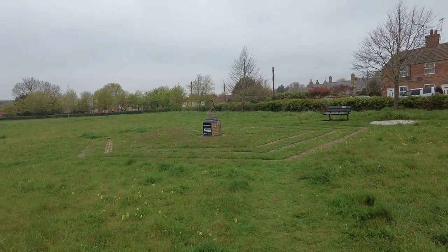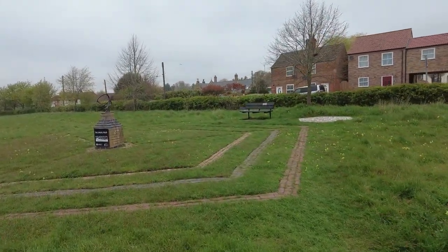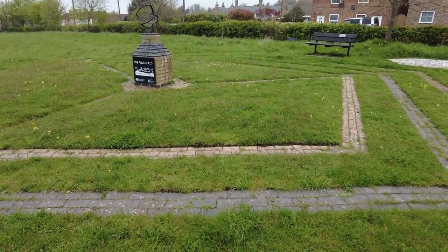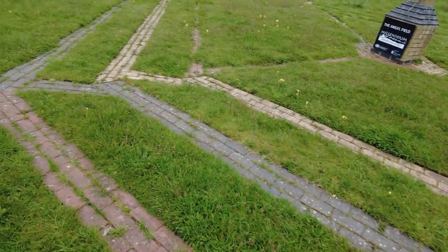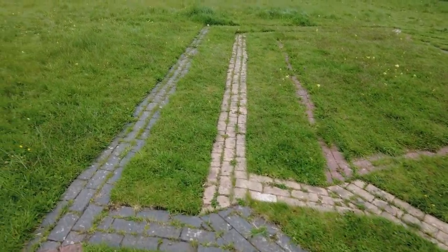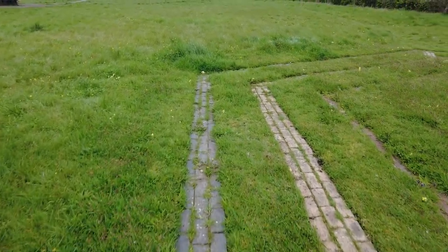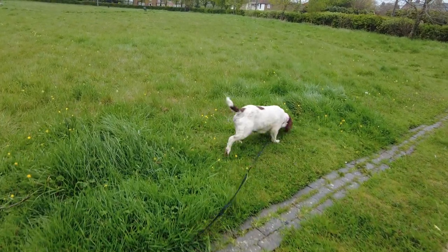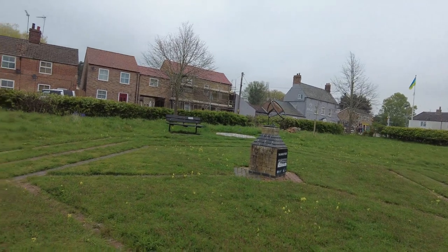You can see the different colours in the brickwork here. So I guess the children, you can walk along it and try and get to the centre of the path. Follow the blue bricks, which may be from the pub actually, because the pub is kind of like a purpley blue.